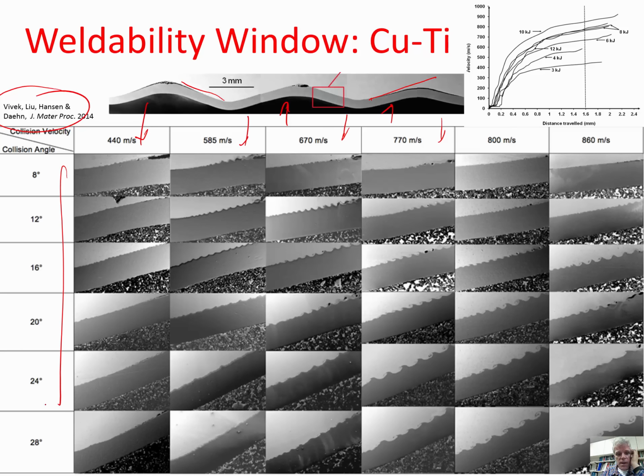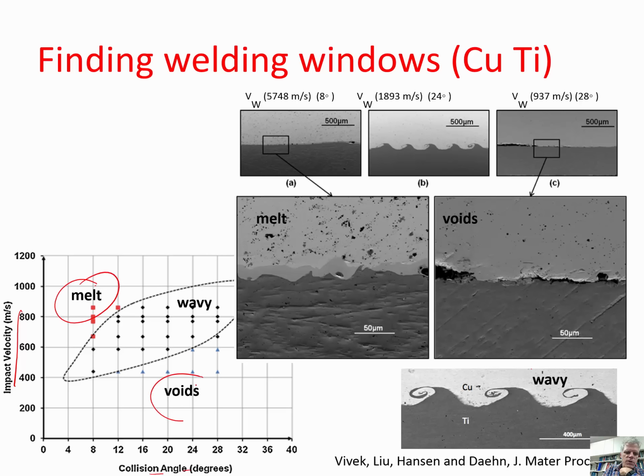You see some here at high speed and low angle. These tend to melt, not work so well. At lower speeds, you tend not to really close everything up. But there's this Goldilocks region in here where things are pretty much just right, and you get these remarkably cool wavy interfaces. So that's a method you can use to figure out where the sweet spot is. And we can plot this as a function of impact velocity versus collision angle. We see areas where there's melting, areas where there's voids, areas where things are wavy, and you can see all of that here.